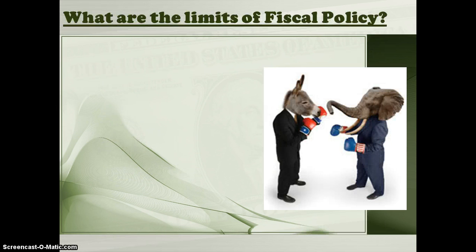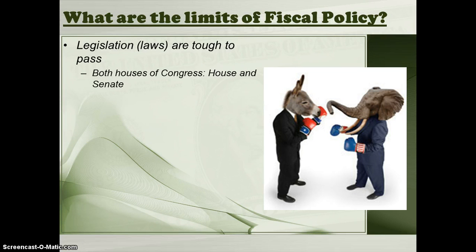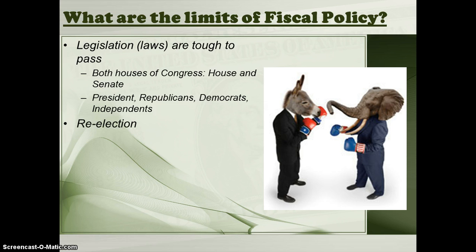What are the limits of fiscal policy? Fiscal policy is limited because legislation or laws are very tough to pass. In order for a bill to become a law, it has to pass both houses of Congress, both the House and the Senate. The President, the Republicans, the Democrats, and the Independents need to agree on what they're passing. That can obviously get complicated and lead to things like government shutdowns, debt ceiling fights, etc. Because politicians are seeking re-election, this gets extra complicated.